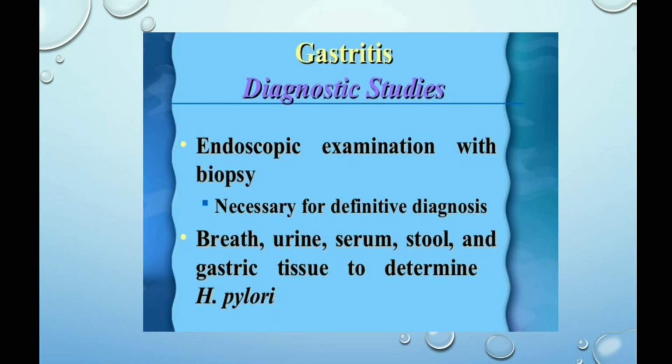Diagnostic studies of gastritis. Endoscopic examination with biopsy is necessary for definite diagnosis. Breath, urine, serum, stool and gastric tissue tests are used to determine Helicobacter pylori.